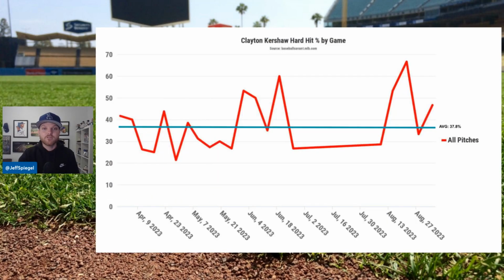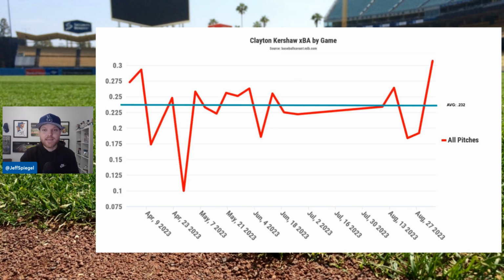If you look at some of the numbers, here's his hard hit rate by game. I've got the season average line in there, 37.8. 2 of the 5 starts he's had since coming back are below his season average. So I don't think it's all bad. If you want to look at expected batting average, kind of the same thing. Season average is .232. 3 of the 5 starts that he's had since coming back, including his last one, .829, when the velocity was already starting to dip. You can see that the expected batting average in that game was dramatically lower.